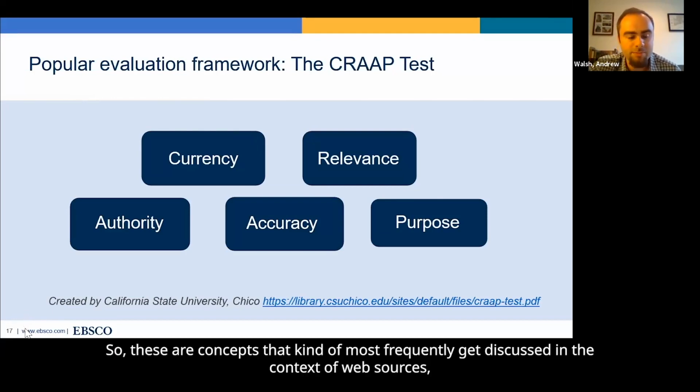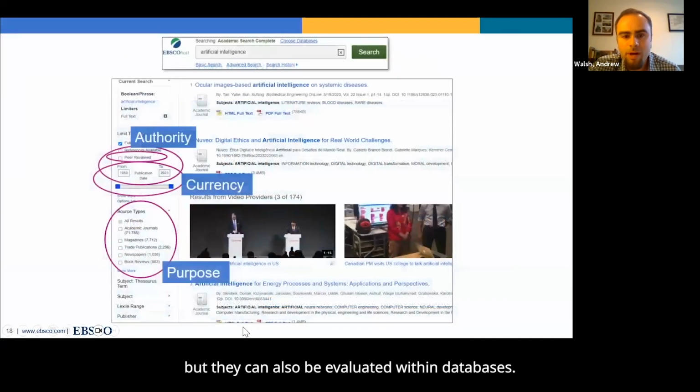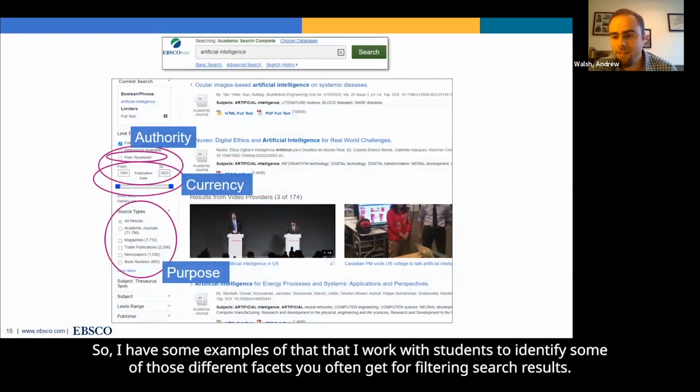So these are concepts that most frequently get discussed in the context of web sources, but they can also be evaluated within databases. So I have some examples of that, which I work on with students to identify some of those different facets you often get for filtering search results.